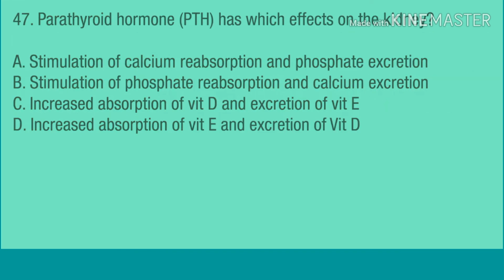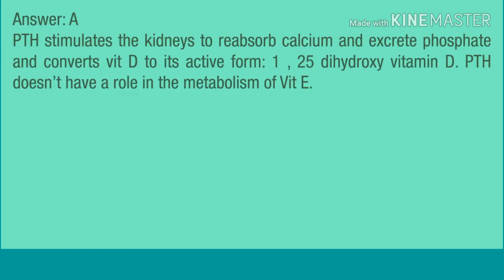Question 47. Parathyroid hormone, PTH, has which effects on the kidney? A. Stimulation of calcium reabsorption and phosphate excretion. B. Stimulation of phosphate reabsorption and calcium excretion. C. Increased absorption of AD and excretion of AD. D. Increased absorption of AD and excretion of AD. Answer. A. PTH stimulates the kidneys to reabsorb calcium and excrete phosphate and convert vitamin D to its active form, 1,25-dihydroxyvitamin D. PTH doesn't have a role in the metabolism of vitamin K.